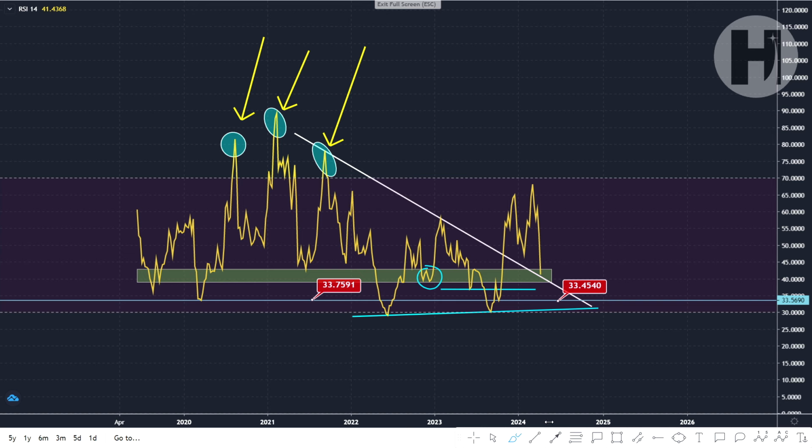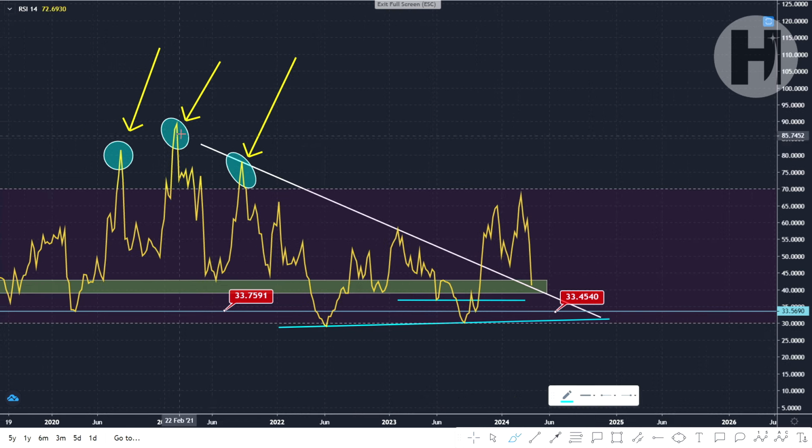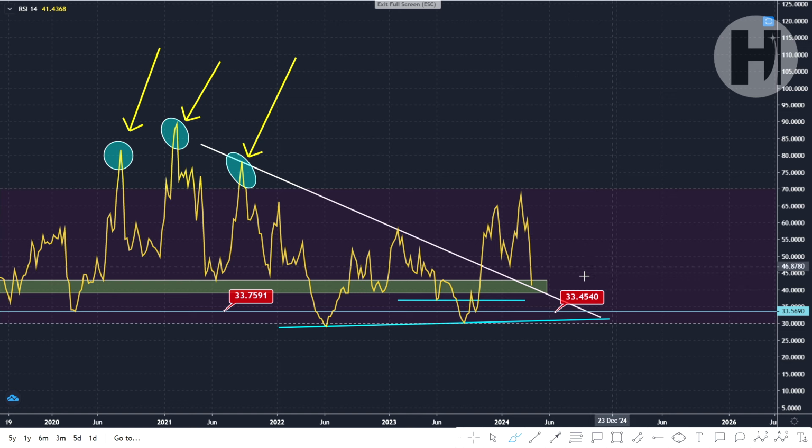Now, one thing you can look at is the white trend line. As you can see, we had one bounce over here in September 2021, then another bounce in February 2023. Then we broke above it in October, and right now we're coming back down to it as support. So backtesting this white trend line as support and then moving from there is going to be really good for this chart specifically.